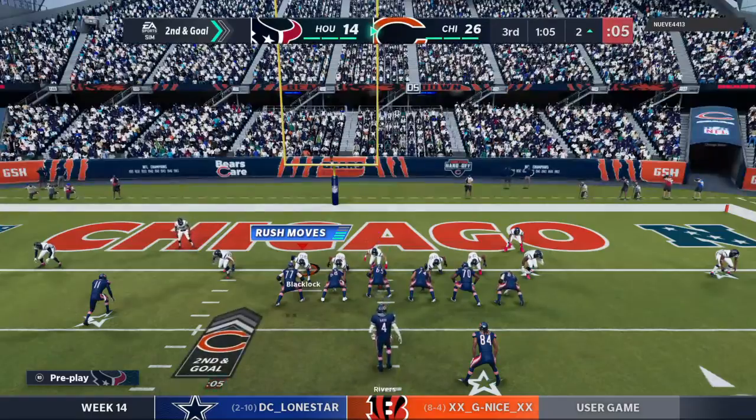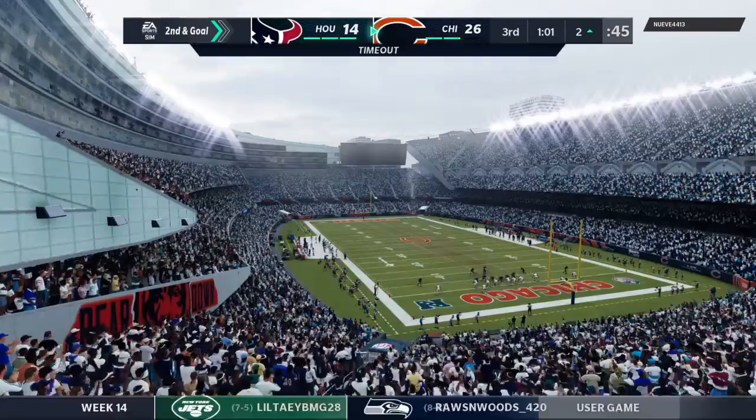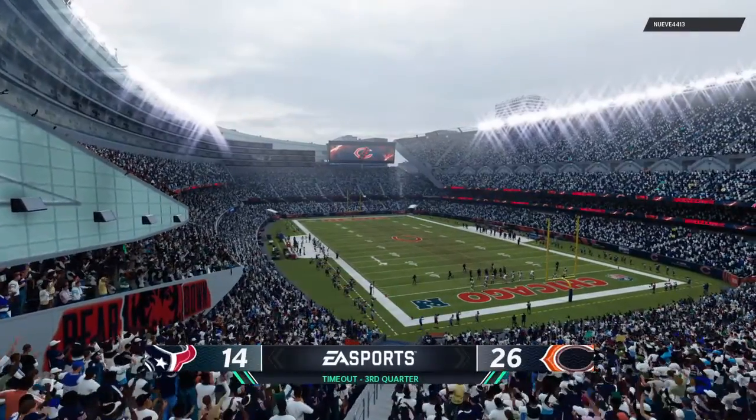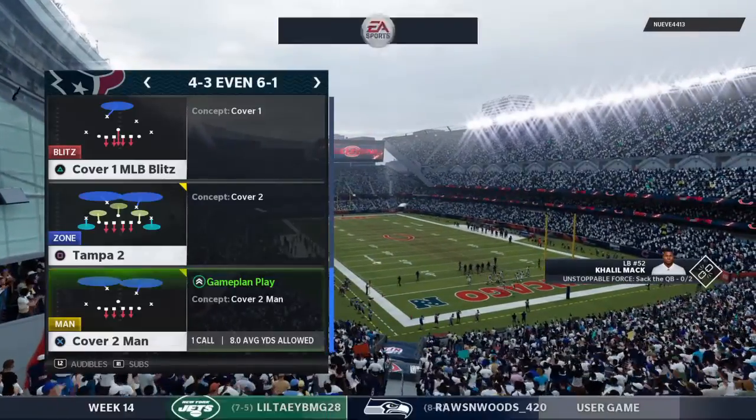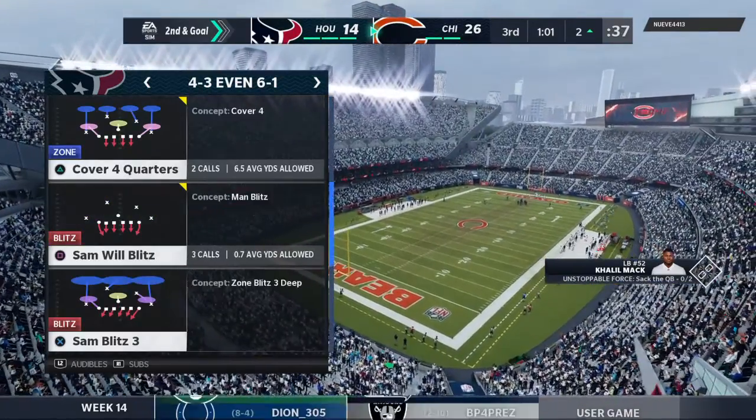Chains now, second and 2. Now with just 1 second showing on the play clock, we're going to get a timeout. It's just their first, so 2 remaining as they burn one here in this third quarter.